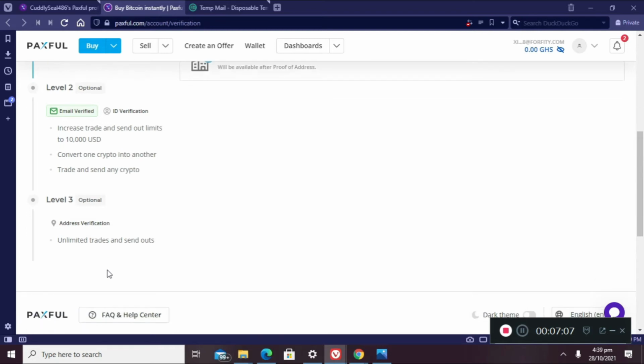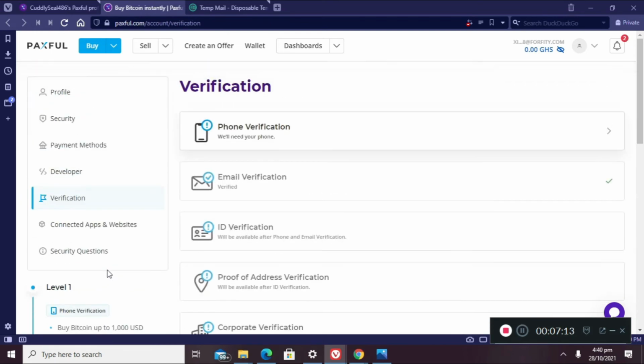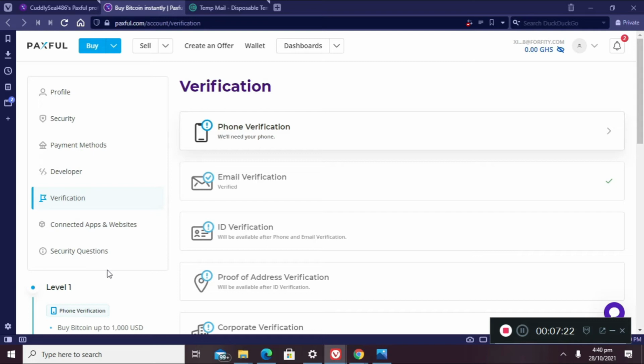Now level 3, after verifying address, you have no limits. You can buy as much Bitcoin as you can afford, and you can sell as much Bitcoin as you have. So I will highly recommend that you do this. Alright, now let's go to the part you have been waiting for, how to trade Bitcoin. Then that's how to buy receipts. Like I said, my account is already verified, so let's go straight there.